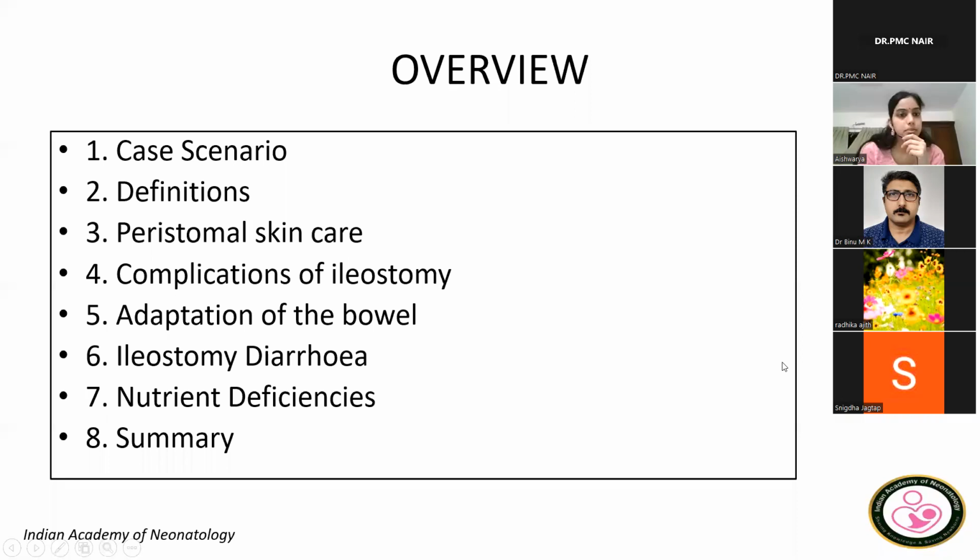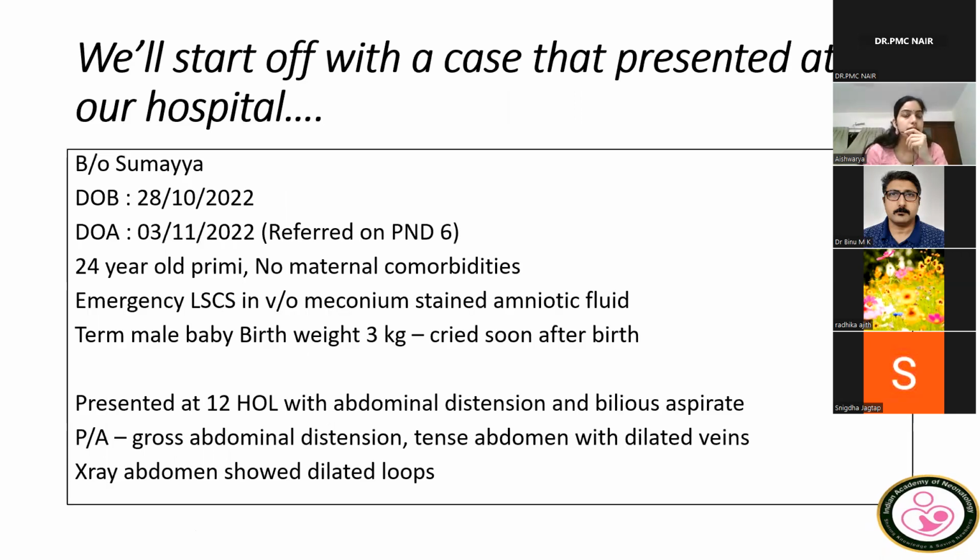The overview of this presentation: we'll be dealing with the case scenario, the usual definitions, peristomal skin care, complications of ileostomy, adaptations of the bowel, ileostomy diarrhea, nutrient deficiencies that are commonly seen, and we'll be summarizing it finally. We'll start off with a case that presented at our hospital.